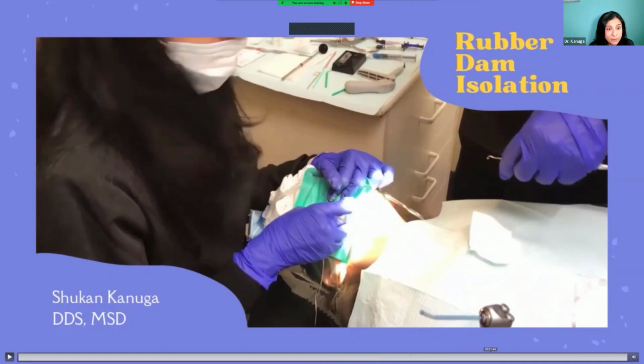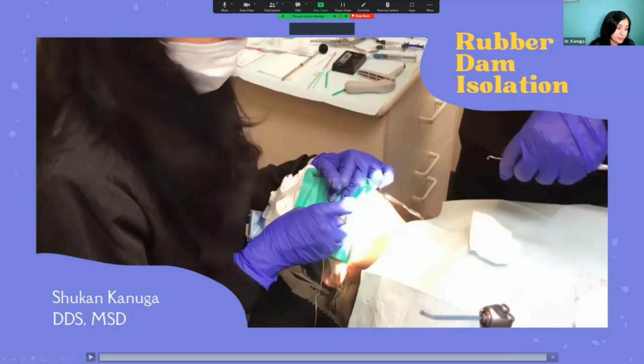So that was an example of rubber dam isolation. So as you can see, by isolating the quadrant in a child, it allows simultaneous treatment of multiple teeth and gives us a clean working field. And you're not struggling to keep the soft tissues out of the way.